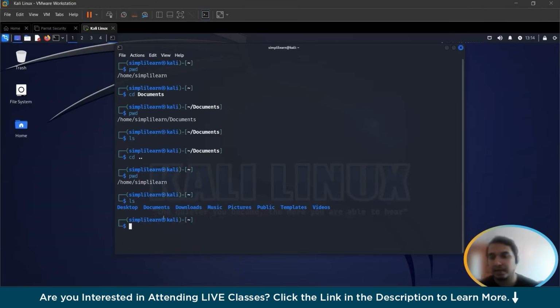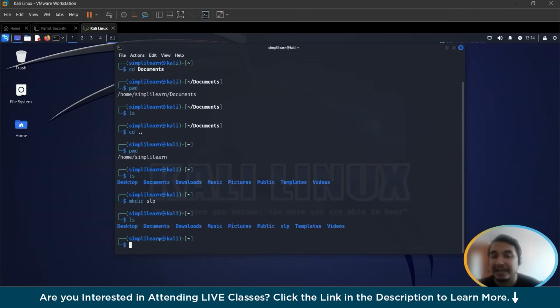Apart from this, if you want to create a new folder of your own, one thing we can do is mkdir. That command stands for make directory. Now if I want to create a new folder, I'll write mkdir slp. Make sure you understand which position we are at, which is right now home Simplilearn based on the last pwd. I haven't used the cd command after that. So now if I press ls, you can see another folder with the name slp.